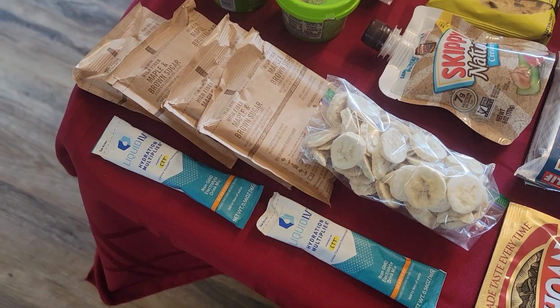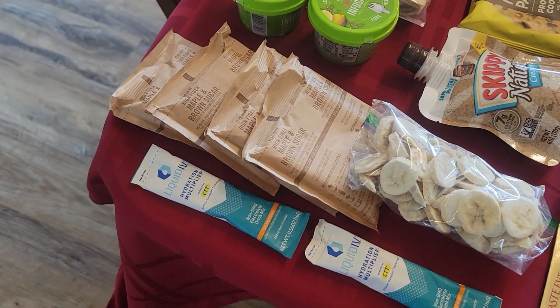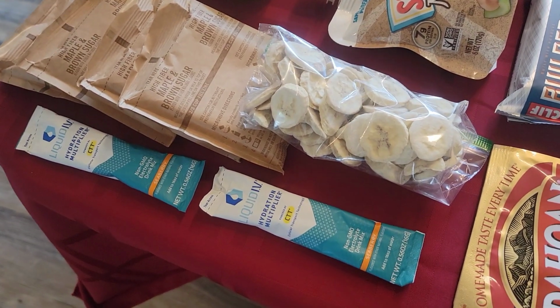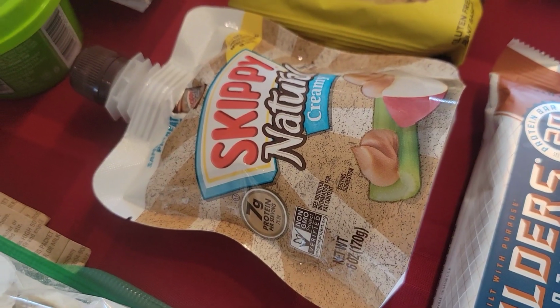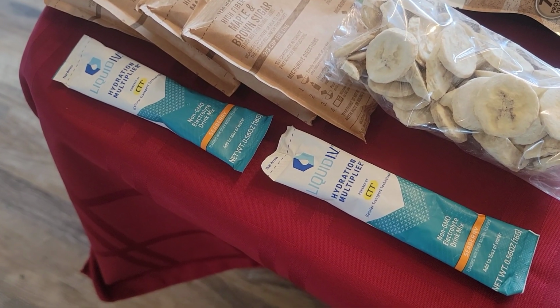Breakfast on the trip, I am going to wake up and carb up with 2 packets of oatmeal each morning. I will rehydrate these bananas in it and hit it with peanut butter, and have some Liquid IVs to get those electrolytes up for the hikes.